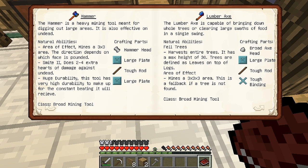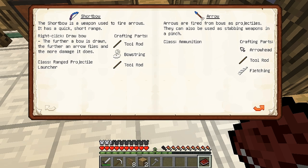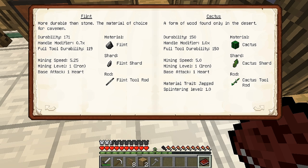So we got the hammer, the lumber axe. We'll talk about these more in the future. The excavator, the scythe, the cleaver, the battle axe, and then you have the bows. But then here is the materials, and these show you kind of what you can make your tools out of. So you have wood, stone, iron, and it gives you all the different abilities.